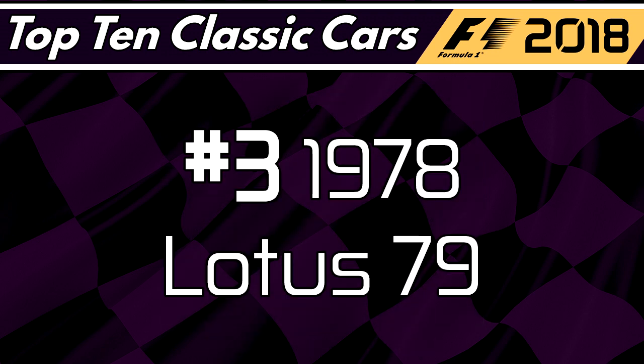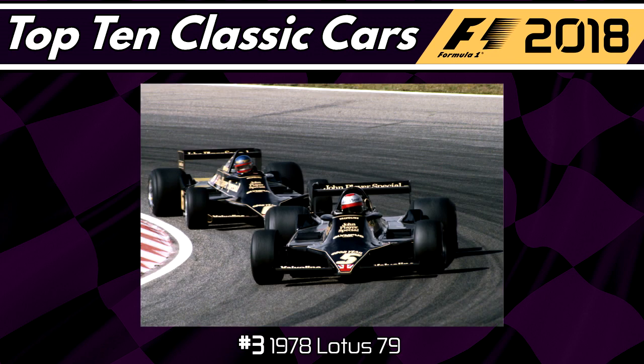Number 3, the 1978 Lotus 79. Before the Lotus name was revived by both the future Caterham and future Renault teams, Lotus was one of the premier marques in F1, winning 7 World Constructors' Championships. The last of those championships was in 1978, powered by the Lotus 79, which is considered the first F1 car to take full advantage of ground effect downforce.